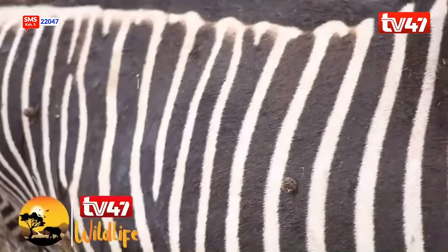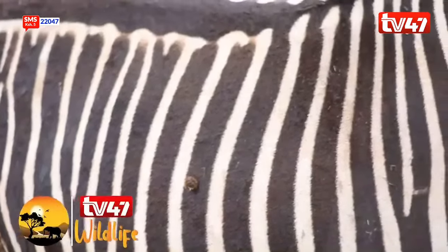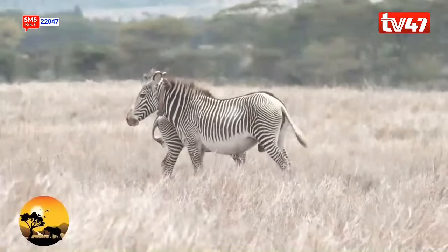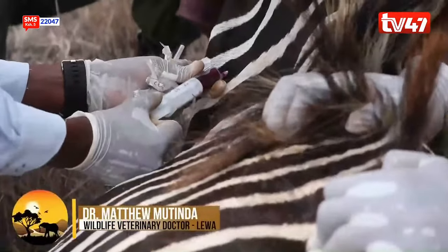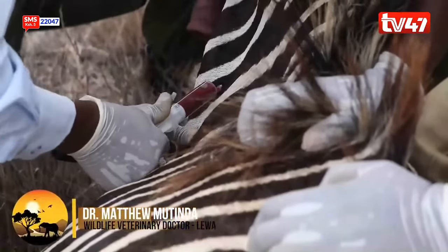It's probably pregnant. It says it's a female, and you saw it, she has a foal. But the final thing, we always make sure we take a blood sample for our storage. So I'll take a blood sample, and after the sample, we're gonna wake it up.